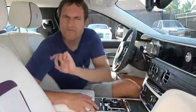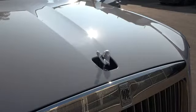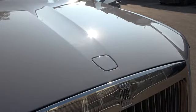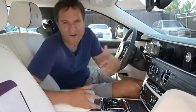And there is also one technology item I want to cover in the center screen, and that would be the Spirit of Ecstasy. Because like in other Rolls-Royce models, the screen allows you to raise or lower the Spirit of Ecstasy. That's the Rolls-Royce hood ornament. You can raise or lower it from the screen. You press raise and it rises up. You press lower and it retreats into the hood, and then you don't see it anymore. I guess the theory here is you can be just a little more subtle if you want to. You drive this thing to a business meeting, you don't want people realizing you have a Rolls-Royce. You can put the Spirit of Ecstasy down, even though the rest of the car is still pretty obvious.